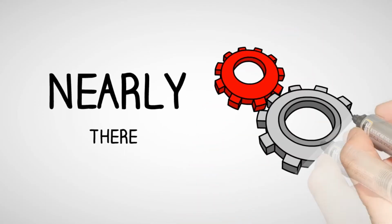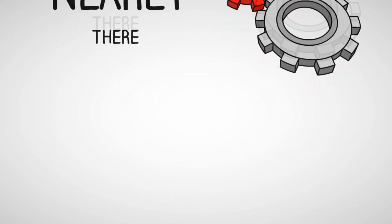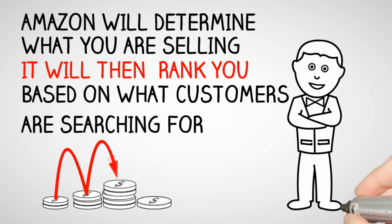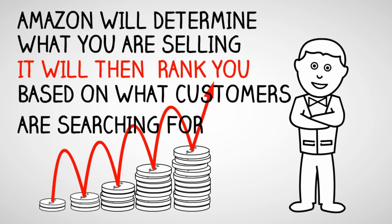So after all this is done, you go live. Once live, Amazon's algorithm will crawl your listing and analyze the content to determine what you are selling. It will then categorize the on-page content and combine it with all other signals to rank you in a certain position based on what the customers are searching for.